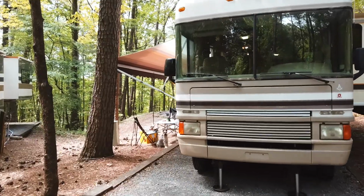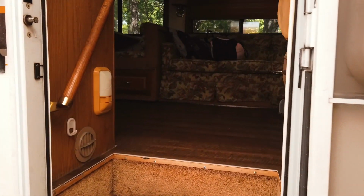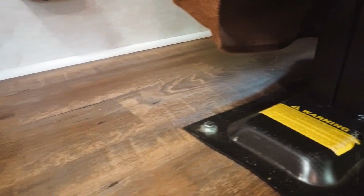All right, guys, here we are at Red Top Mountain, and we got the RV all set up, so I wanted to kind of show you the final flooring. Let me go ahead and sneak on in here. And you will see that we actually decided to go under the chairs versus actually up to the mount on the chairs. I actually really like how that turned out.